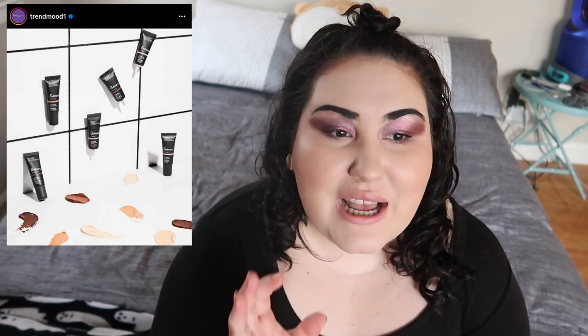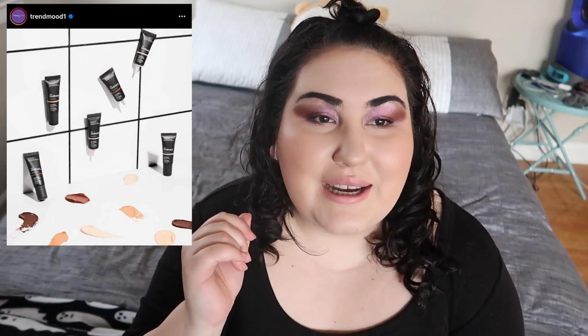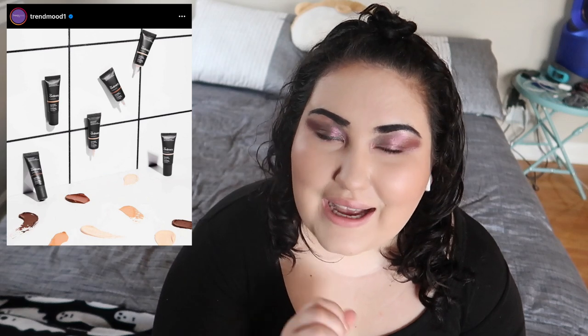I loved that foundation. I don't know if I still have one because I don't have my foundations here, they're packed up. But I love that serum foundation and I went through at least two or three bottles. It's really good. And so to see them finally coming out with concealer, I have to try this.